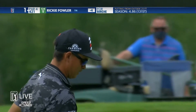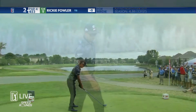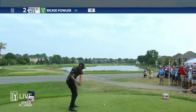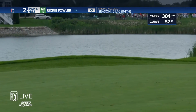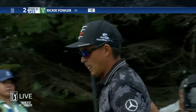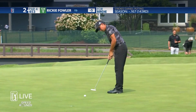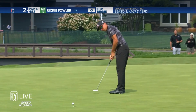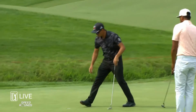Filling it up today. Fowler to 5 under, grabs a share of the lead. There's 4 players now at 5 under. Looks like it might need to hang on just a hair. I think it might have just caught the fairway bunker on the right-hand side. And as you saw there, he just kind of did that hover right before he took it back. And yet another putt, right in the right center of the hole with perfect speed.